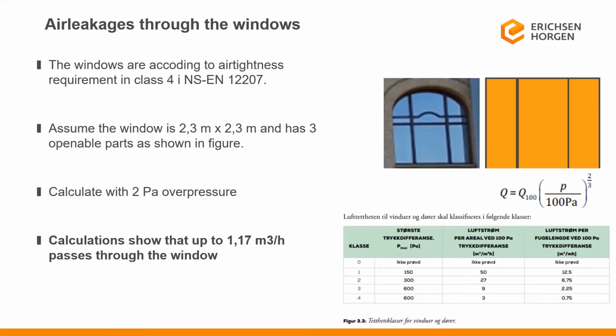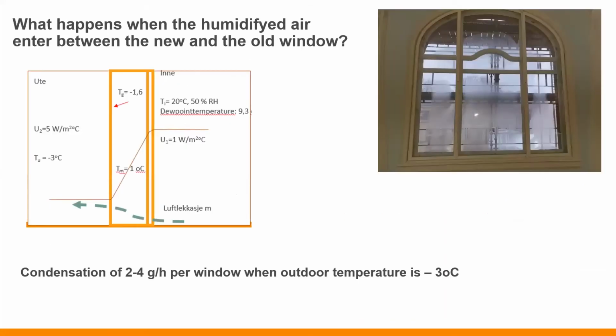If you assume a window of 2.3 by 2.3 meter and that they have 3 openable parts, then the calculation shows that up to 1.17 cubic meter per hour passes through the window. And what happens then? You have this 1 something cubic meters that goes through this double pane inside here and then out here. In this room, if you have 20 degrees and 50% relative humidity, you have a dew point temperature of 9.3. That means that you get condensation at 9.3 degrees.